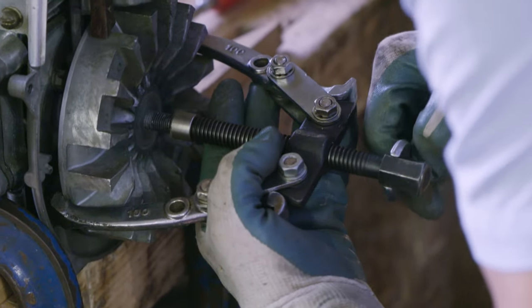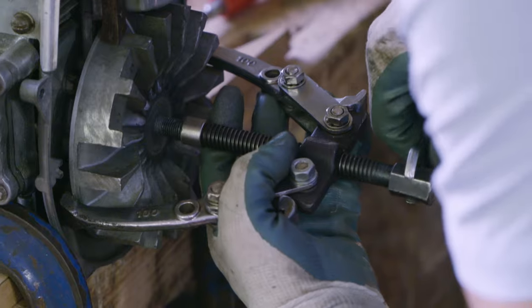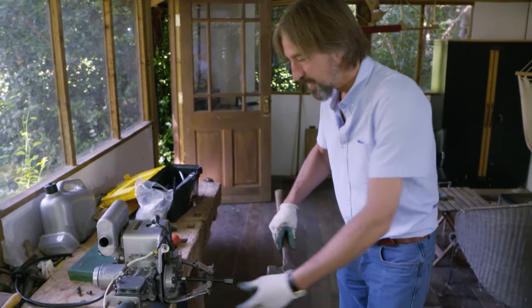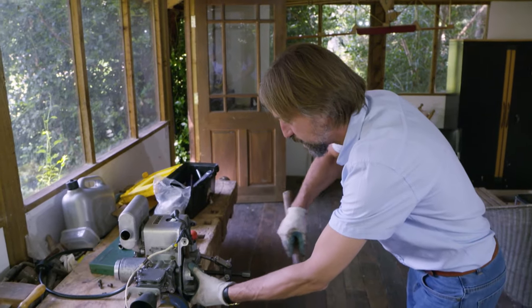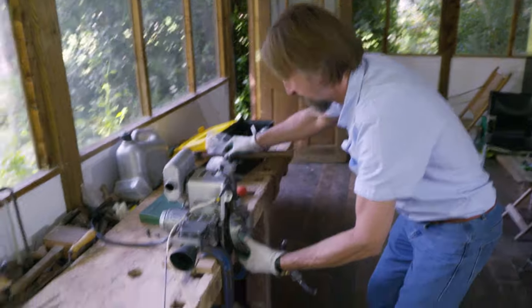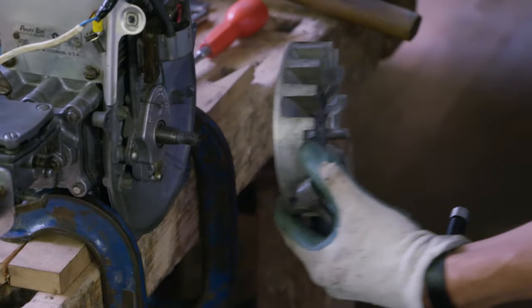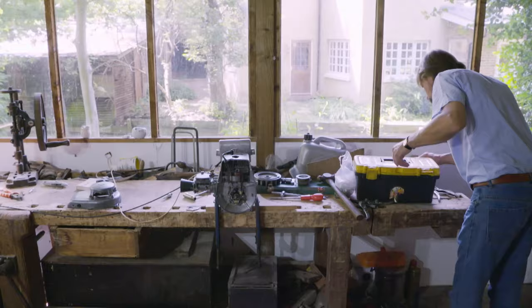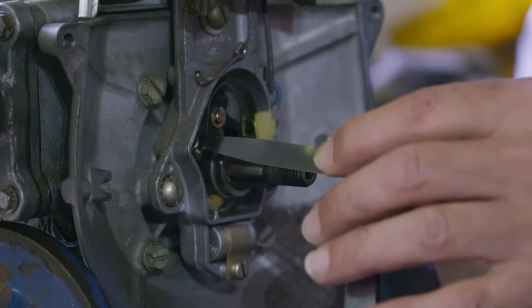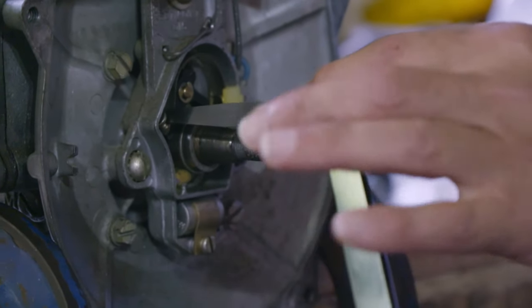To see them, he needs to get the flywheel out of the way. I want to give it a whack here, and hopefully that will unlatch it. No. Yes. Right, so. What's the flywheel? Ian's diagnosis was right. The spark plugs need attention. So he sets to work, cleaning them and adjusting the gap that the spark has to jump across.